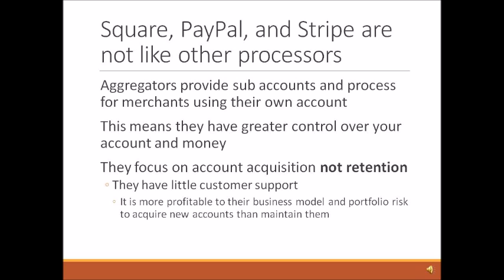As I said, Square, PayPal, and Stripe are not like other processors. They're what's known as aggregators. And what aggregators do a bit differently from other merchant service providers is they provide their merchants with a sub-account and process on behalf of their merchants using their own account. Now this means that they have greater control over your account and money. And they also focus on account acquisition, not retention.